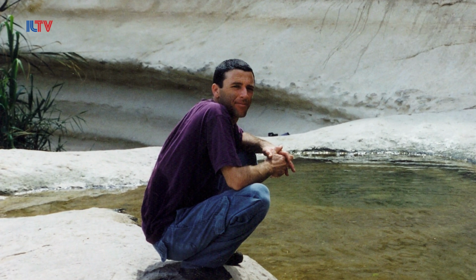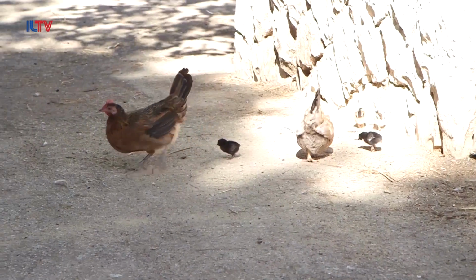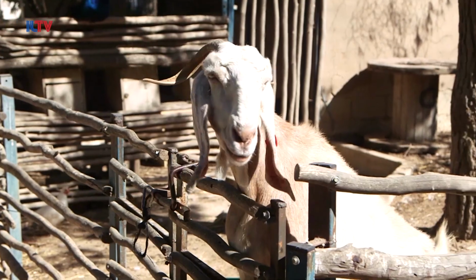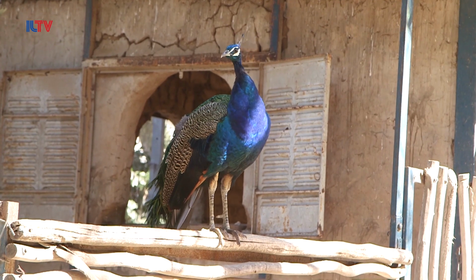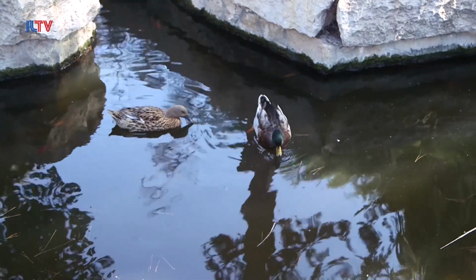So you're carrying on Eyal's name and everything Eyal believed in by opening up this farm. Yeah, exactly. When we stay here, we can feel his spirit, you know, because it's everywhere. Because of Eyal's passion for ecological conservation, you'll find eco-friendly items all around the farm.